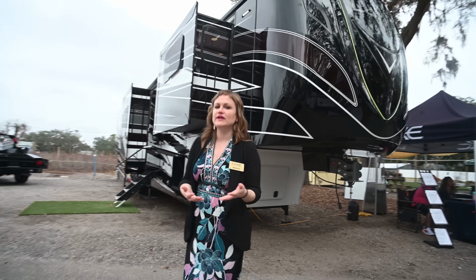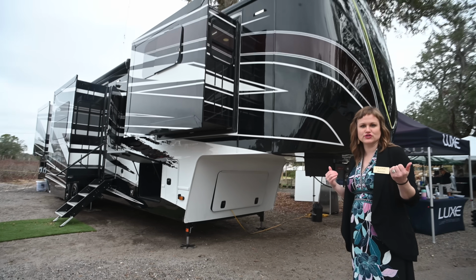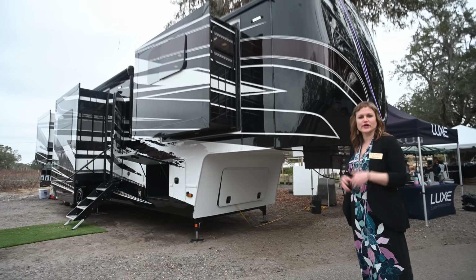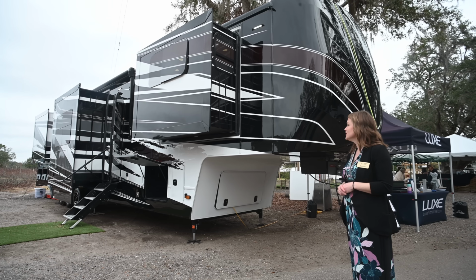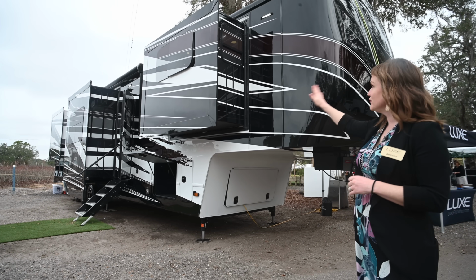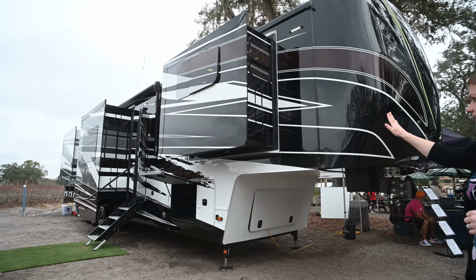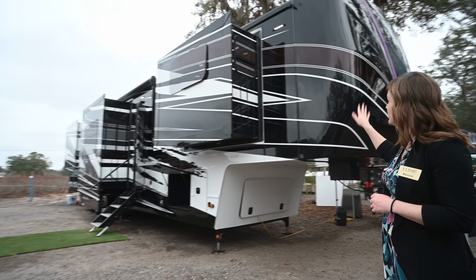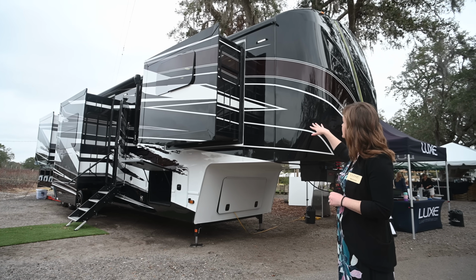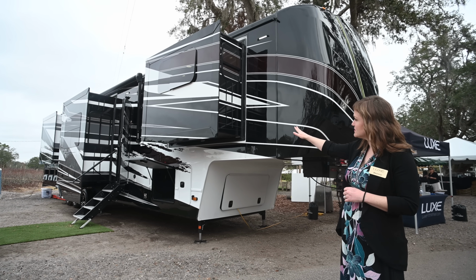On all of our models, we'll just walk around the outside and talk about some of those features that we have, and then walk you through the inside and introduce you. So on this, I've got 6 slides. We've got slide room paint and window silks on this model here with us today. We've got a one-piece seamless fiberglass cap. We've got our slide rooms themselves.